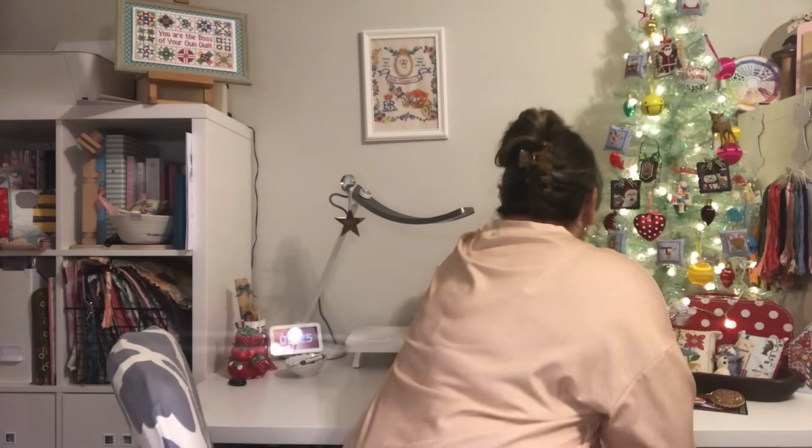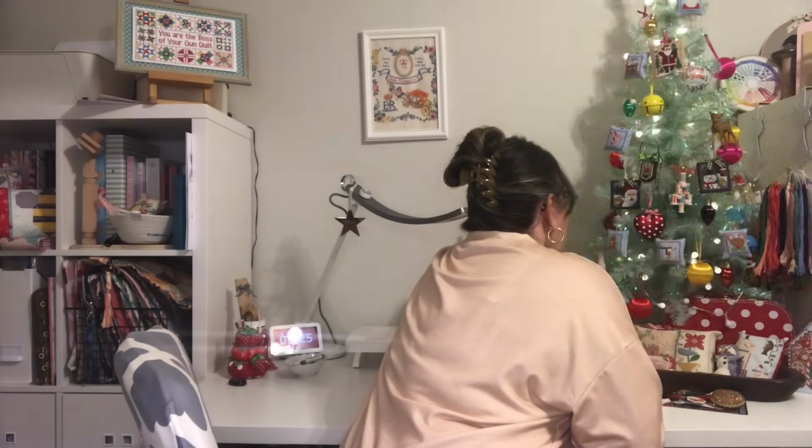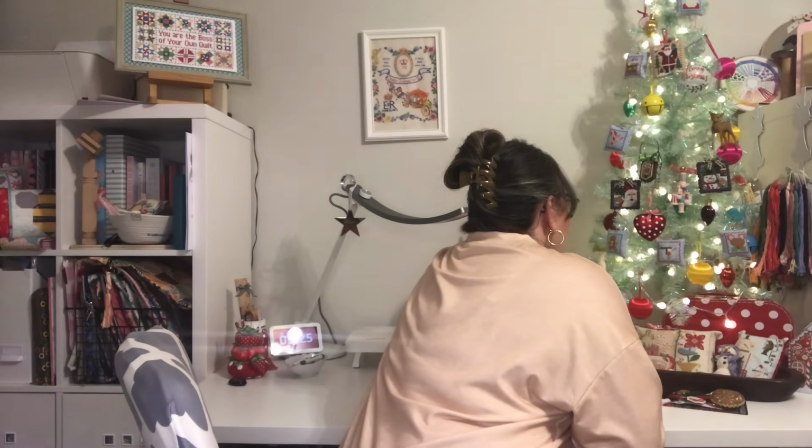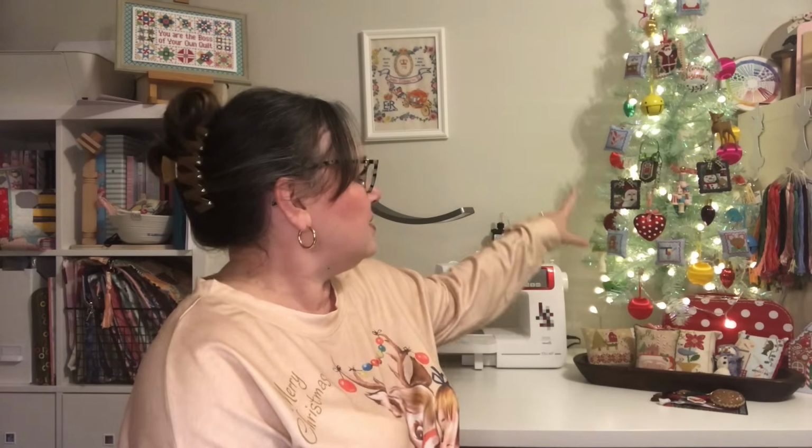Wanda Thornton asked how many strands of DMC floss did you use on the pillow ornaments hanging on your tree? I'm actually going to switch the lights to non-flashing because I find them a little bit distracting. Let's just leave them like that. Hopefully that's okay. It's a little bit distracting. Yeah, the little blue Lori Holt pillows I stitched with 2 strands of DMC on a 14 count Aida.